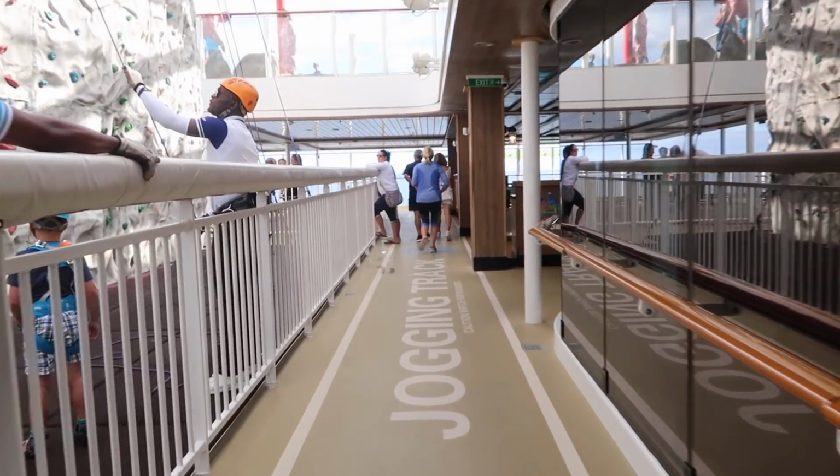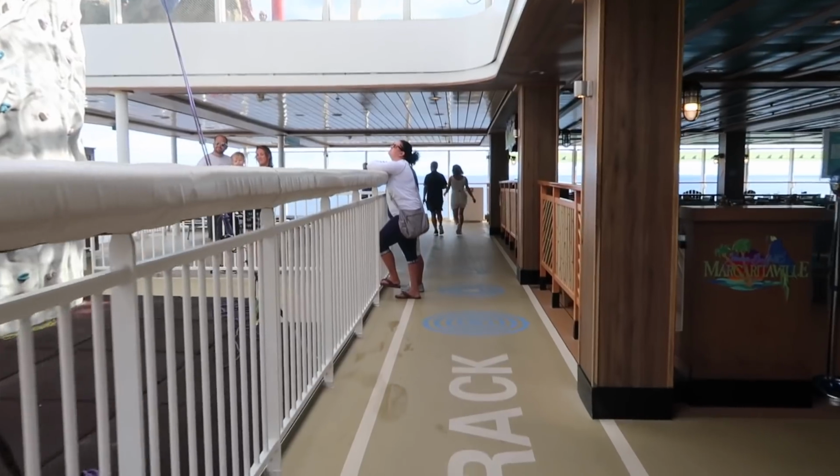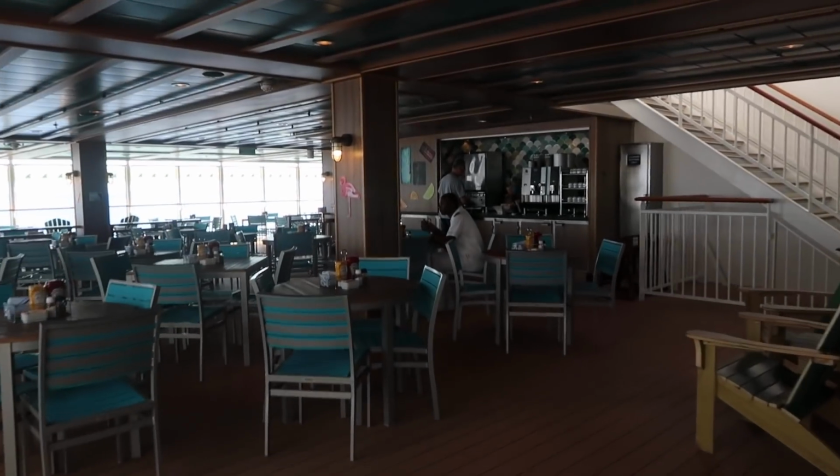Okay, and then see the jogging track. It says run this way. And then here's the end. Here's Margaritaville. Jimmy Buffett's Margaritaville at sea.